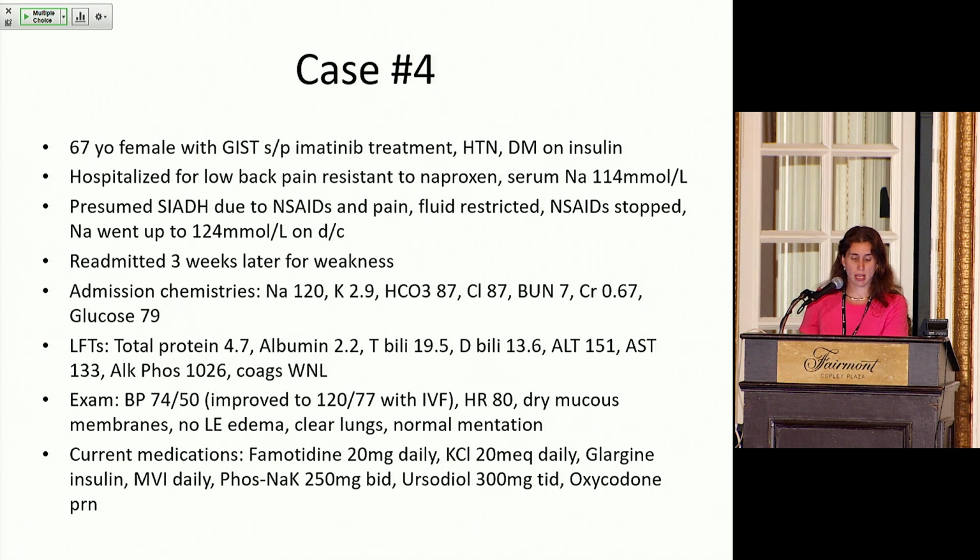They presume this was SIADH due to NSAIDs and pain. They fluid restricted her. The NSAIDs were stopped. Sodium went up a little bit to 124, and they discharged her. She was readmitted 3 weeks later, similarly for pain, and her admission chemistries, her sodium was 120, potassium 2.9, bicarb was 37, I think, chloride 87.